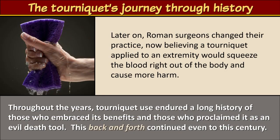Later on, Roman surgeons changed this practice, and they decided these tourniquets weren't all that great, because they felt it was squeezing the blood out of the body, which was causing more harm. So through the years, tourniquets have endured a long history of being embraced, with benefits, and then being determined to have no benefit, becoming an evil tool of death. So the saga continued and went back and forth.